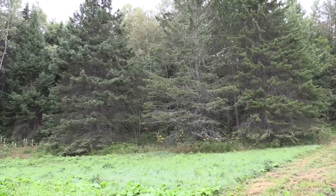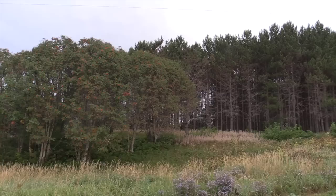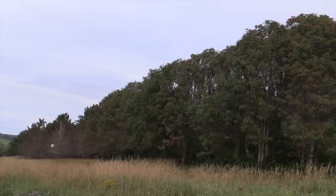That year, the state of Maine tree pathologist came to the property and confirmed that the trees had two diseases, Sirococcus shoot blight and Diplodia tip blight. Both diseases would kill all the trees in a few years.